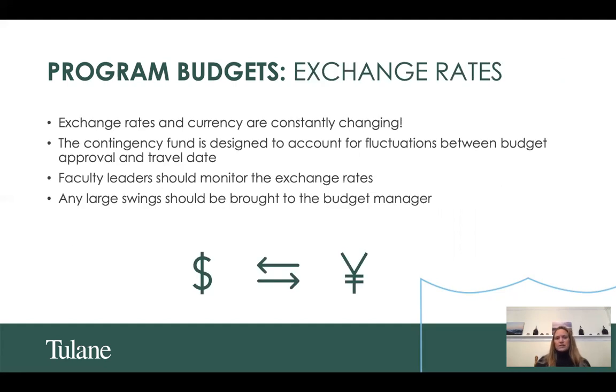Keep exchange rates in mind. Make sure that your program manager is understanding of exchange rates and also the potential fluctuations from one year to the next when you estimate budget, that exchange rates can change things, and pad your budget accordingly.